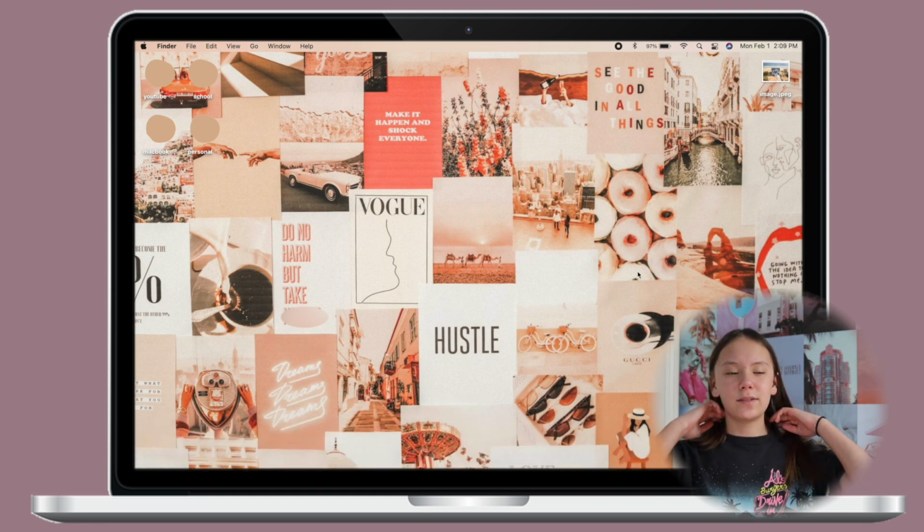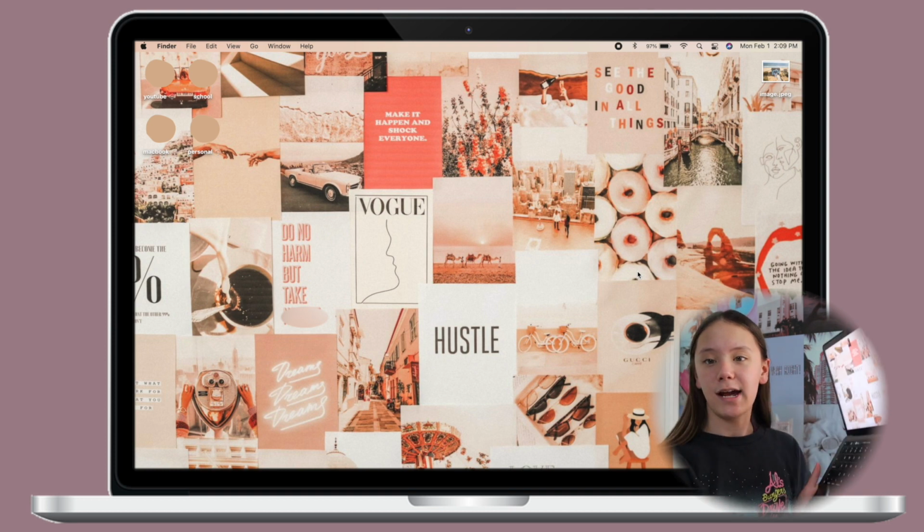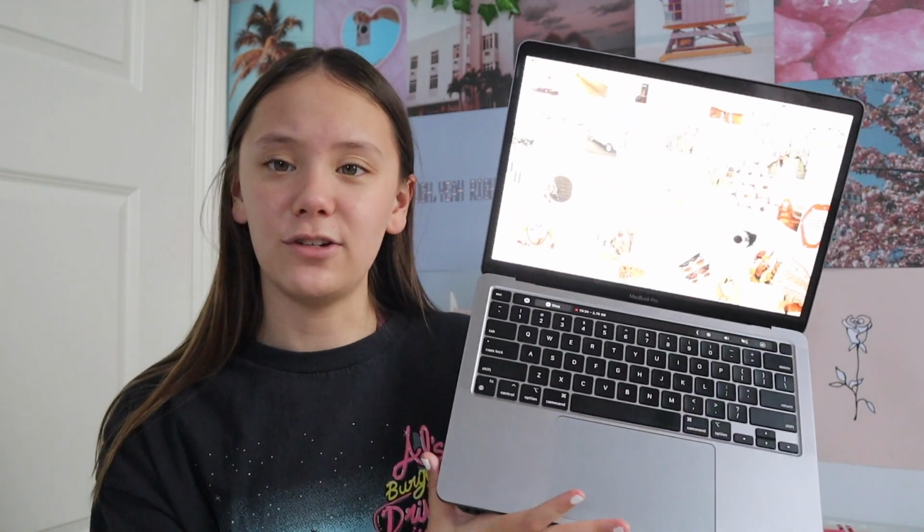So yeah, that's basically it for what's on my MacBook. The only accessories that I have physically on the computer is just a little screen protector here. It's just one of those film ones. It's really thin and you can see straight through it, so you can barely tell it's even there. But yeah, so that is it for what's on my MacBook.